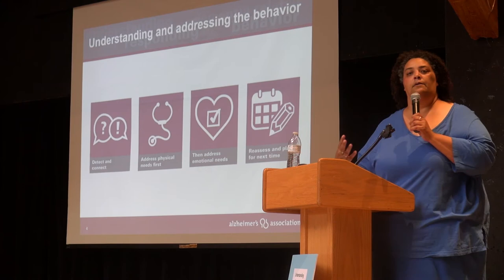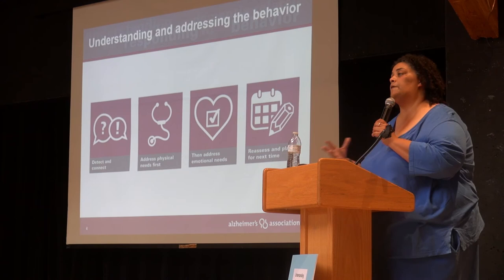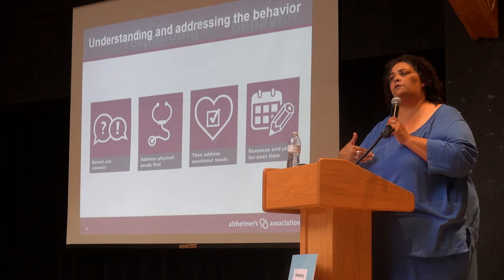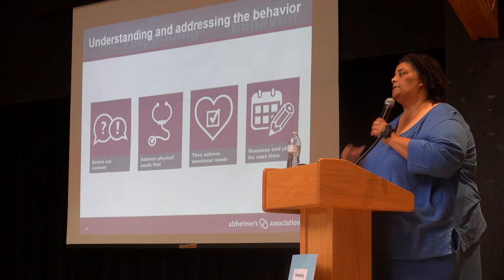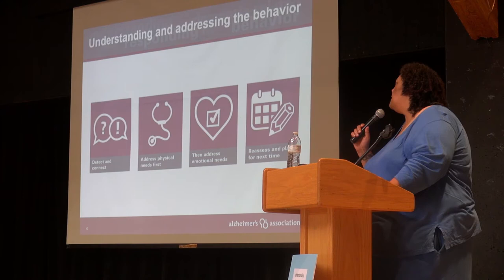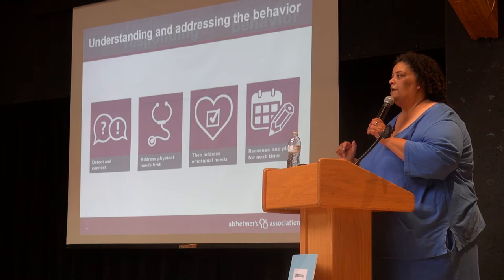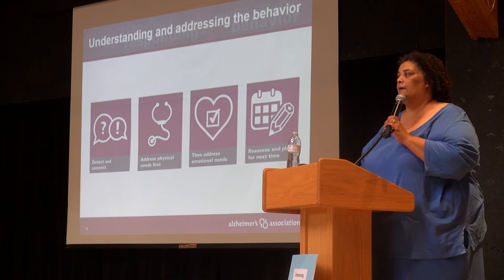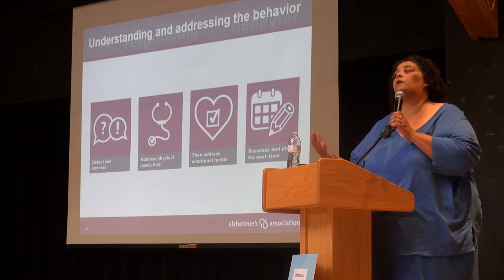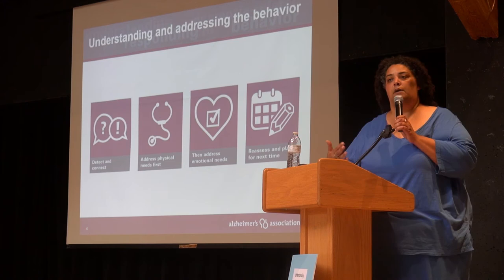All of these tips can be applied to a number of different behavior problems. I won't have time to go through every one of the behavior problems that you might experience, but these tips will help you try to figure out how am I going to address the behavior and how do I appropriately respond. So we'll talk about detect and connect, address the physical needs first, then the emotional needs, and then reassess and plan the next time. The reason we reassess and plan the next time is sometimes what you do to resolve a behavior problem works today, and then you fall flat on your face the next time because it doesn't work. What works today might not work tomorrow, but what works tomorrow maybe will work in another 3 years. It's about being flexible as you go through this journey.